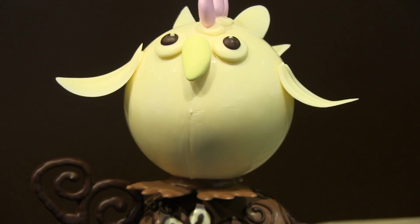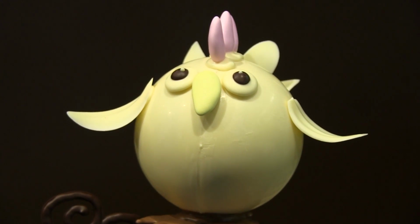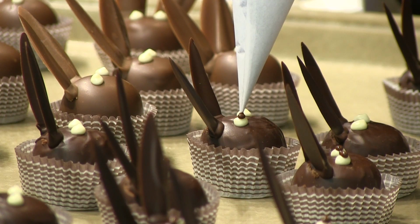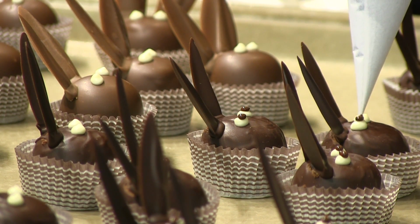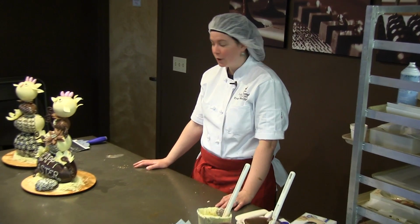So thank you guys so much for hanging out with me. I'm now going to just hang out here and finish up on this one, and I'm also going to make some truffle bunnies that we're selling right now. So that's another thing I'm using the petals for, is for bunny ears. They make great bunny ears, they make great feathers, and great petals for flowers. So they serve a lot of different purposes.